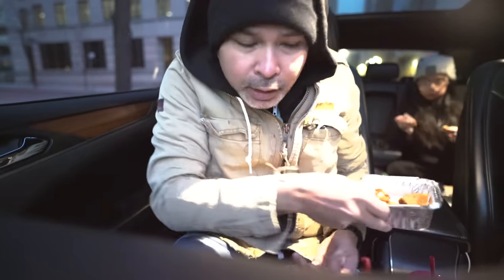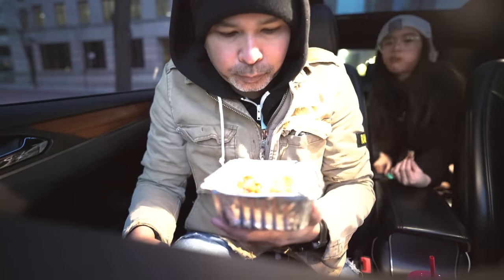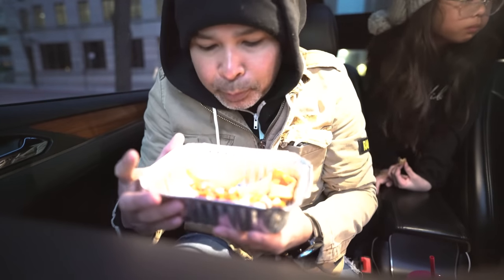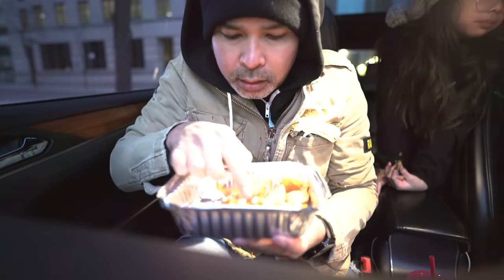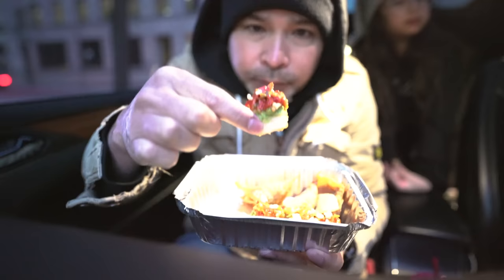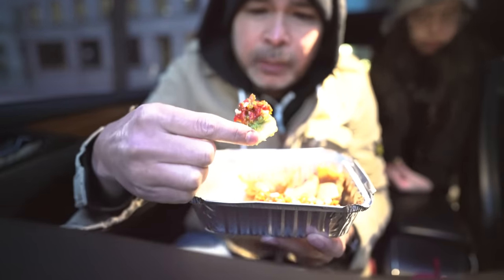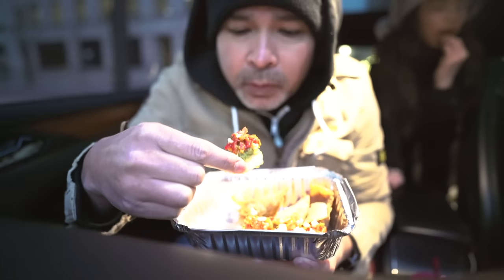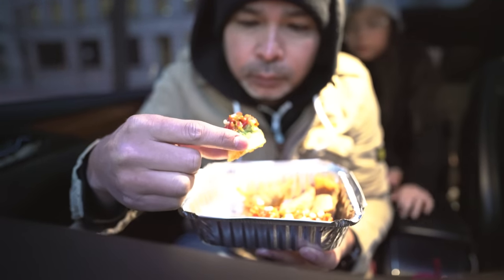So we just picked up some vegan dim sum dumplings from Plant a Queen. Doesn't look too bad. Sushi rice, sushi. I'm not sure what the toppings are exactly, but it's called crispy rice. Crispy rice sushi roll.